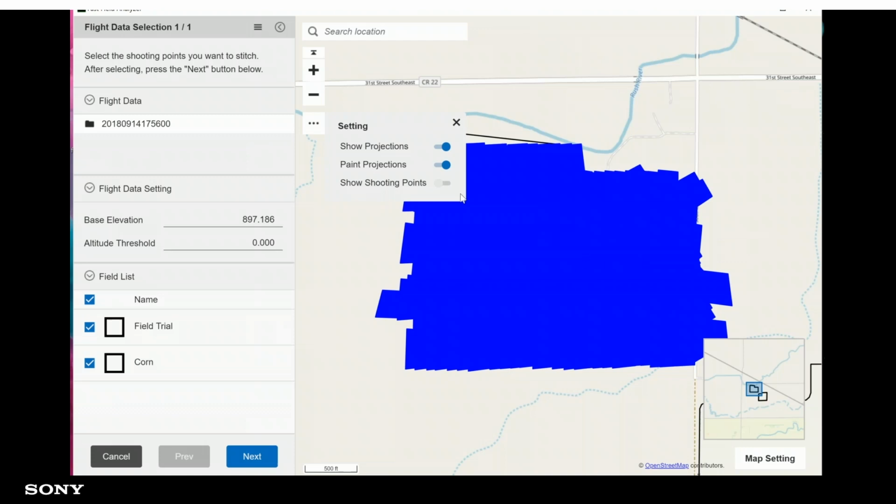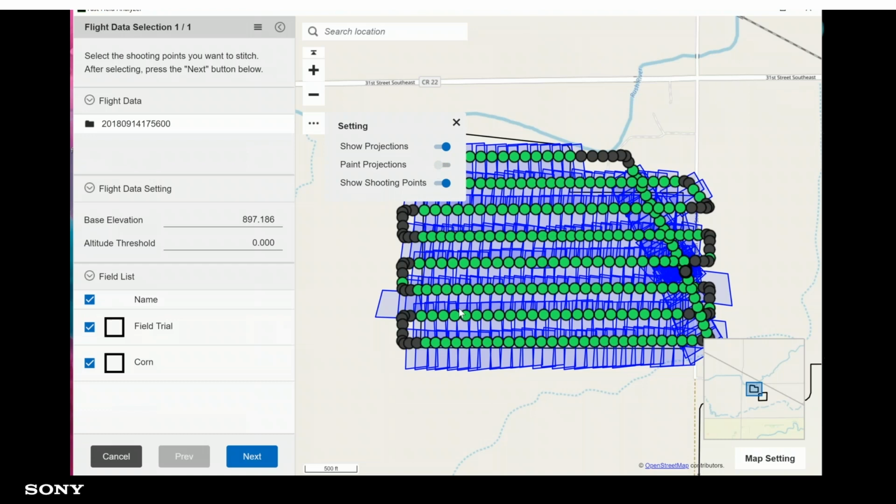You can see all the images fulfilled within this field, so this data set is good. If you don't like it, or if there are a lot of missing points, then you can refly before reprocessing. Now I'm happy with this data, so I can just import it to stitch in this software.